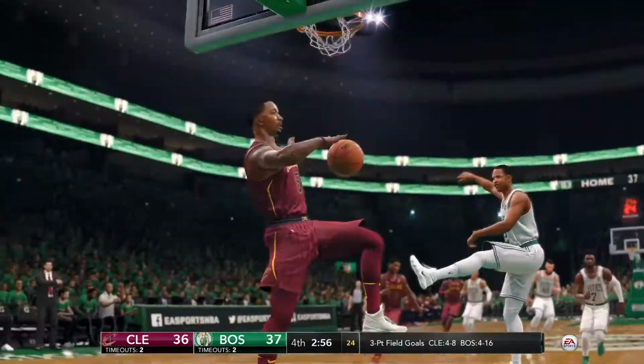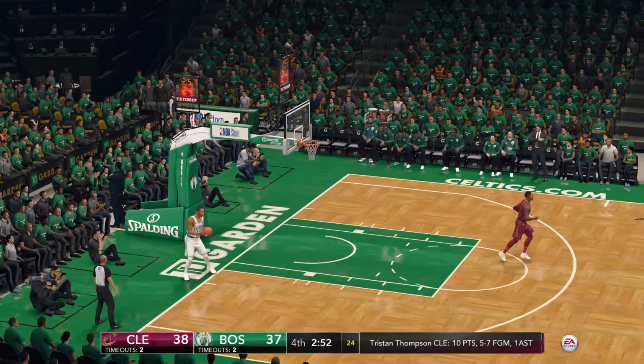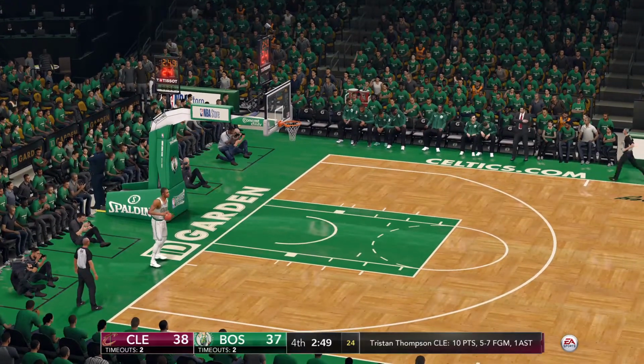Great look. Oh, he throws it down. No time for a lapse of concentration on that dunk. Just put it home.